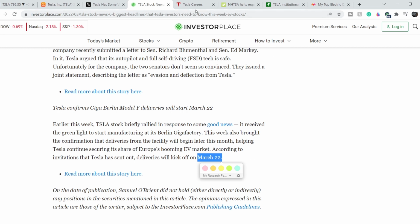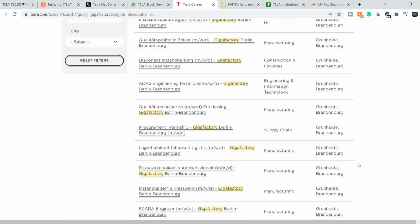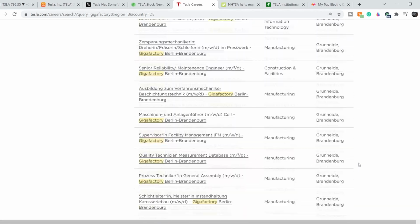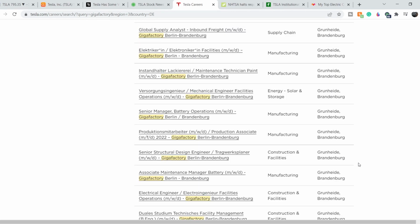On top of that, let me show you that Tesla Gigafactory Berlin is heavily hiring new employees. And right here on their official website, you can see dozens or hundreds of new positions that should be closed within the next several weeks, I guess, in order to fulfill the demand of Giga Berlin for employees.